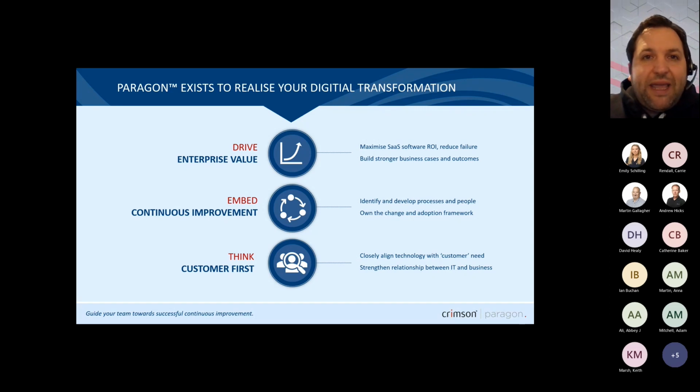Embedding continuous improvement, again, it was touched upon in those aims, and it's really trying to understand the implementation. It's a journey, just like the plane. Yes, there's that initial build, but there's a hell of a lot of maintenance and change. You change out the seats, the IT equipment that's on a plane, the servicing, everything about that. The system needs to be agile, but the process needs governance.